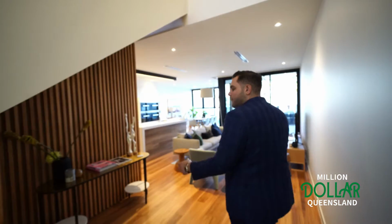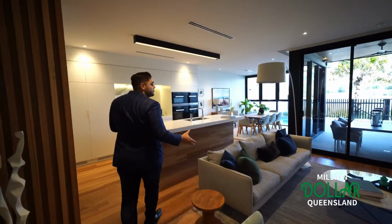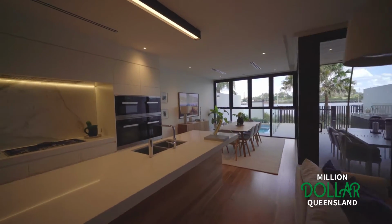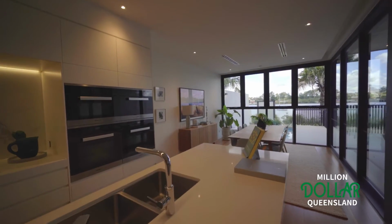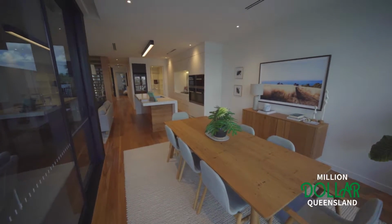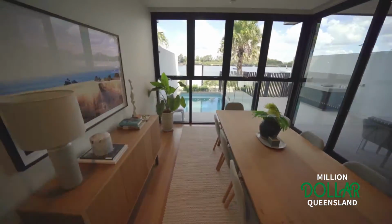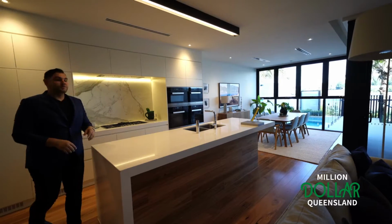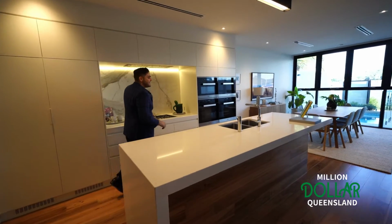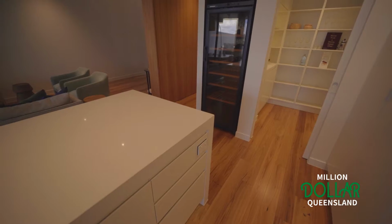So as soon as you walk past the main entrance in the voided areas, you are welcome to your open living space, your living room, your kitchen, and your dining room, which are all fantastically positioned for a panoramic view of your pool, your outdoor spaces, and infinite views of the Brisbane River. Now this kitchen is a rock star of a kitchen. It was really built to entertain.